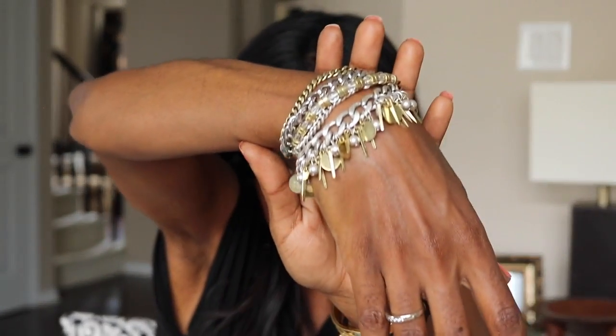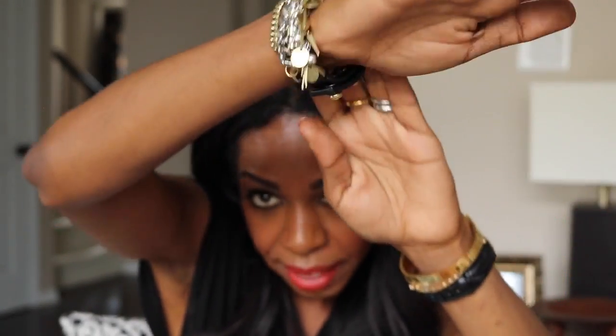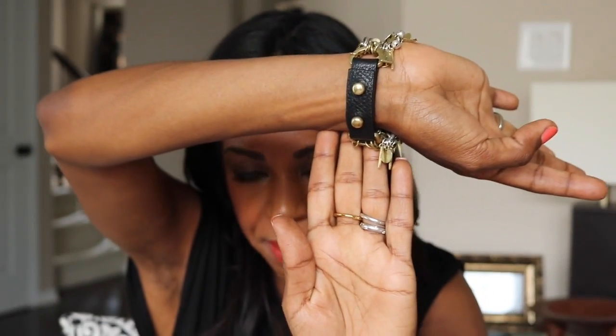Okay, I am a huge fan of Jenny Bird. Jenny Bird is a Canadian designer based in Toronto, and she makes the funkiest jewelry. So I splurged on this. I think it's gorgeous. It's a mixture of gold and silver, and it's all sorts of different chains with some little dangly things on it. And on the flip side, it's a nice thick leather clasp thing with 2 rivets, so you can just pull it open like that.